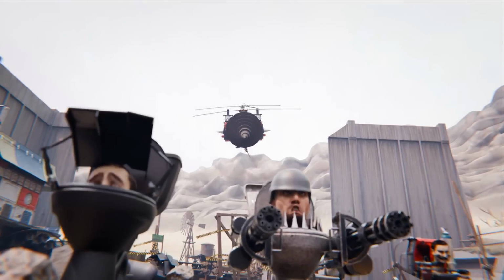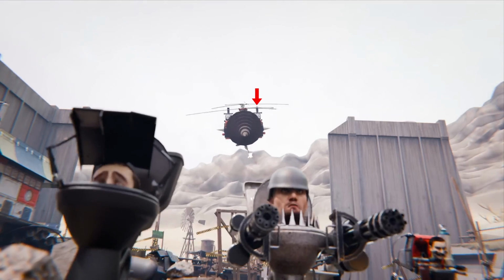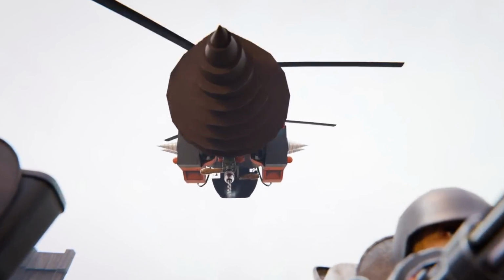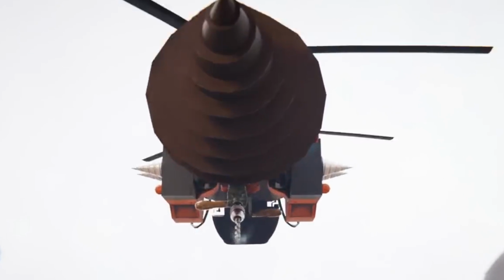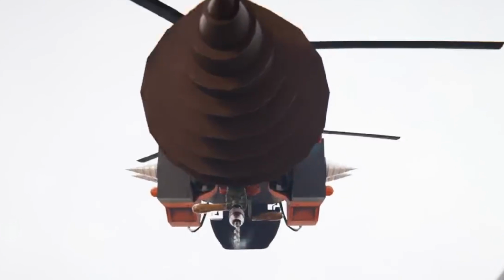Finally, the Drillman's helicopter arrives on the battlefield, and we can get a close-up look at its appearance. It has a lot of helicopter blades with which this massive machine can stay in the air. In the front, it has the huge drill, and I believe that in addition to flying, this machine is also capable of moving underground thanks to this drill. Underneath it has another smaller drill, which actually turns out to be a machine gun at closer look. And on the side, there are more drills that can be noticed, which are probably also firearms.